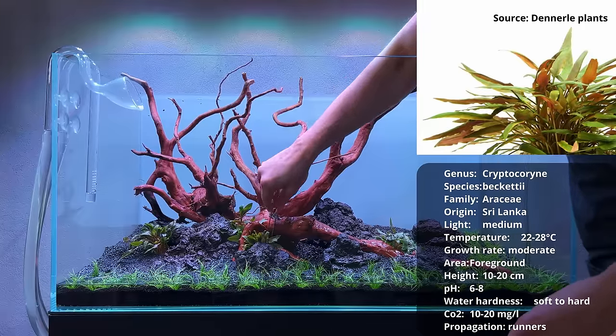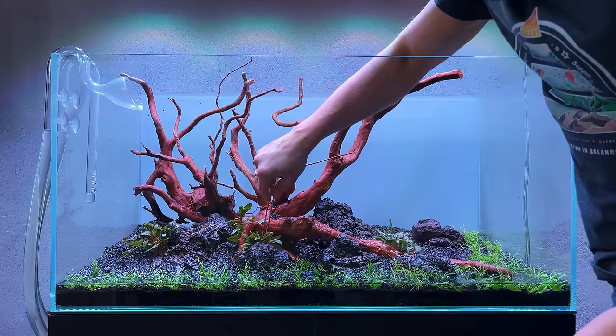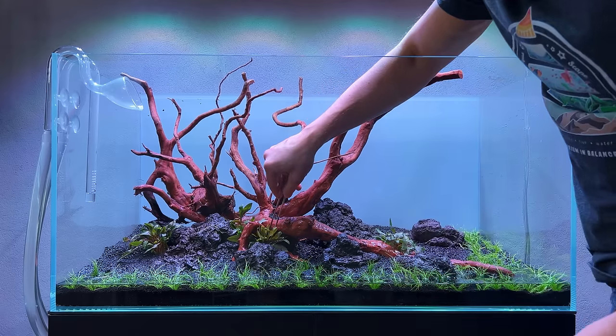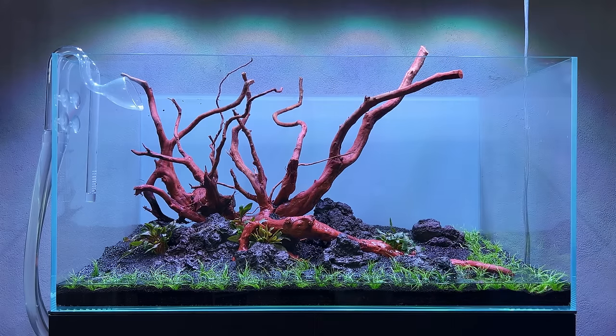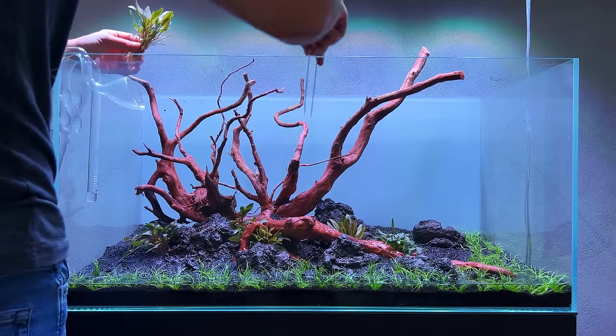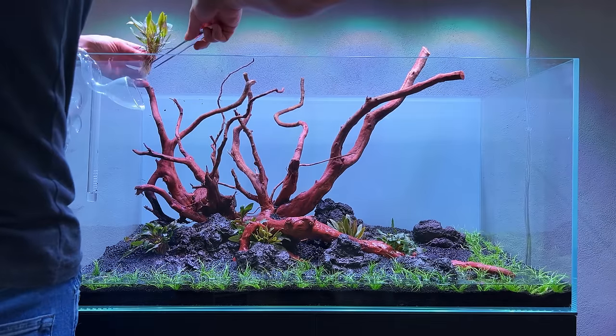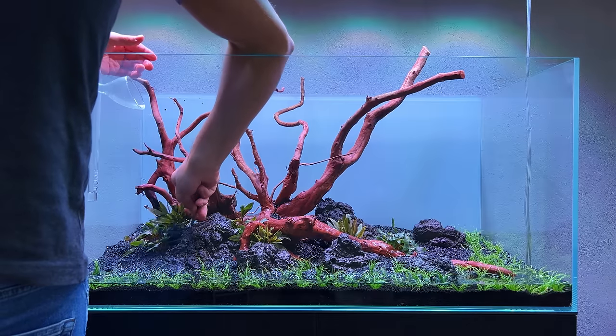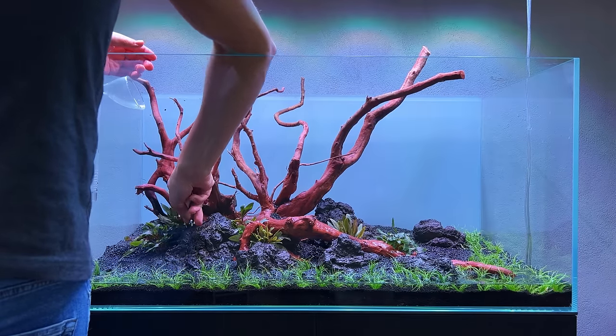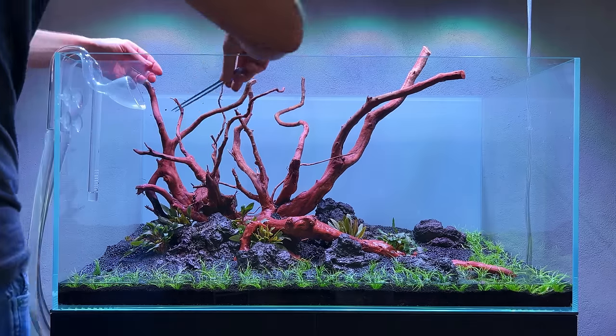The second crypt going in is the crypt Becketti. I haven't used this one in a long time, so I don't think I've ever used it in a high-tech setup. So I'm curious to see how this one is going to develop. Again, I have 3 pots, so 1, 2, and then the final one is gonna go underneath here. I think that's a good spot for it. Slightly shaded, but should be okay.